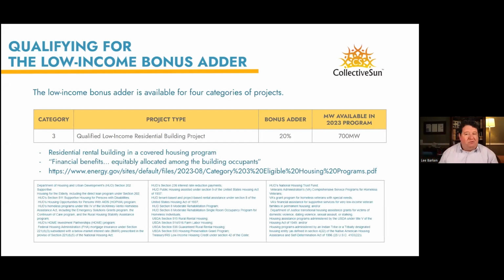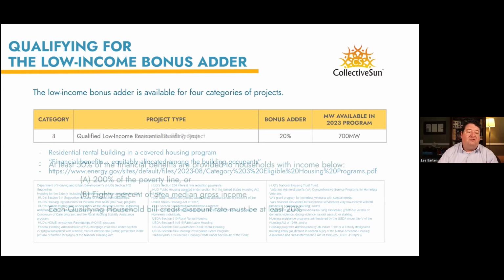But if you're trying to figure out, am I a covered housing building? It's a lot of HUD properties, a lot of others. You can go to this URL, you can see a full list. It's a lot of tiny print on here. Don't try and go through it right now. Just go to that URL, check and see if you're eligible. And that will help you make that determination.